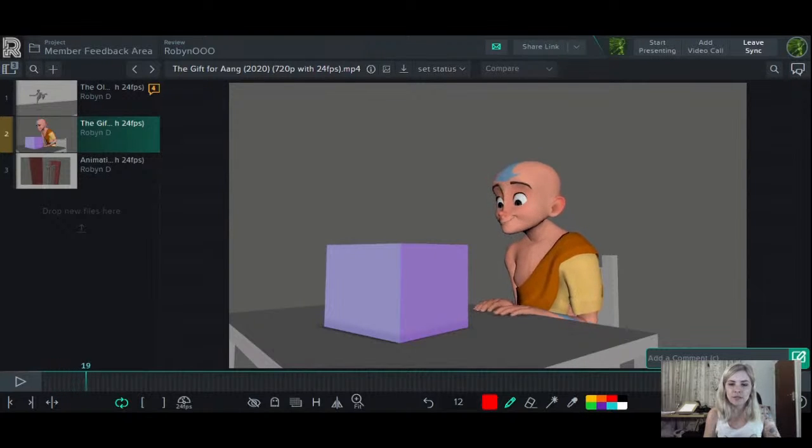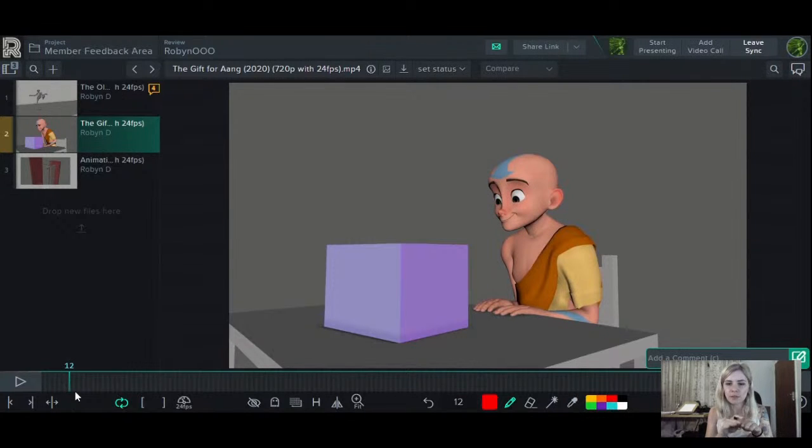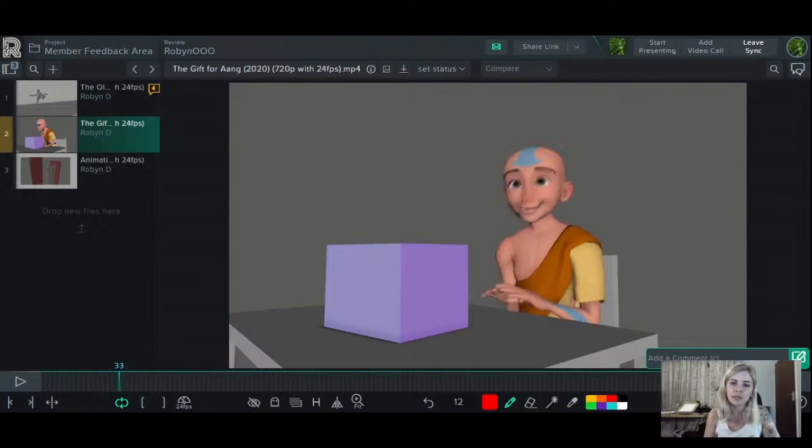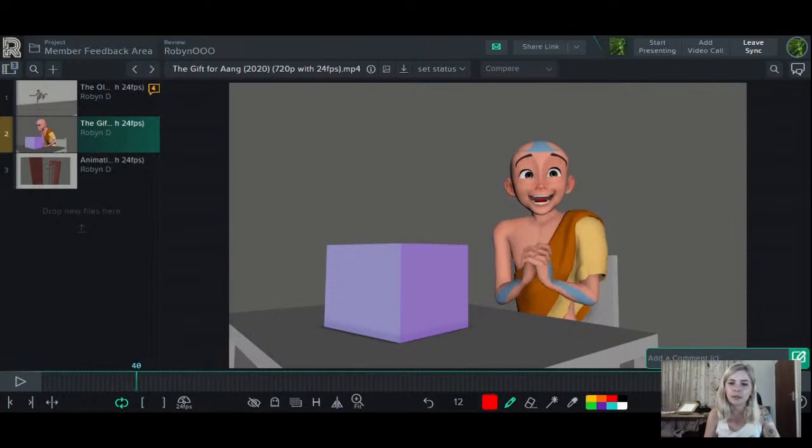So I like how he's drumming his fingers on the table. That's a really nice little detail, but the fingers could be offset a little more. I see that the hands are offset, but the fingers themselves just a little, and you could maybe have the pinkies curled a little bit more than the other fingers. And also here where he clasps his fingers, I would just offset each finger just slightly.